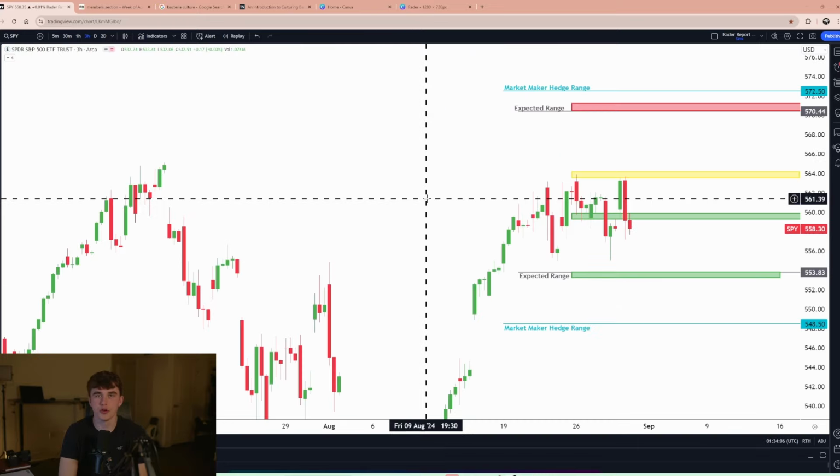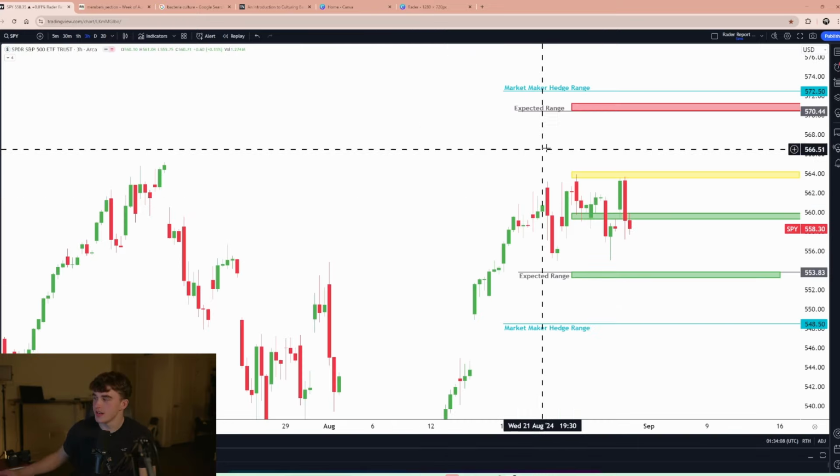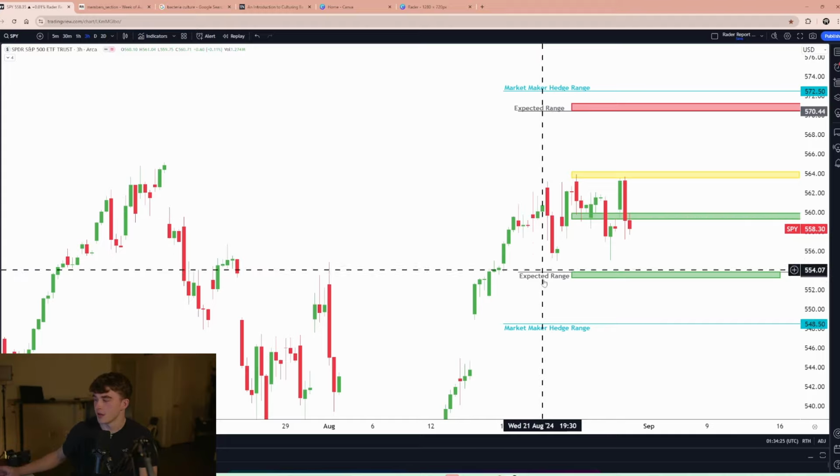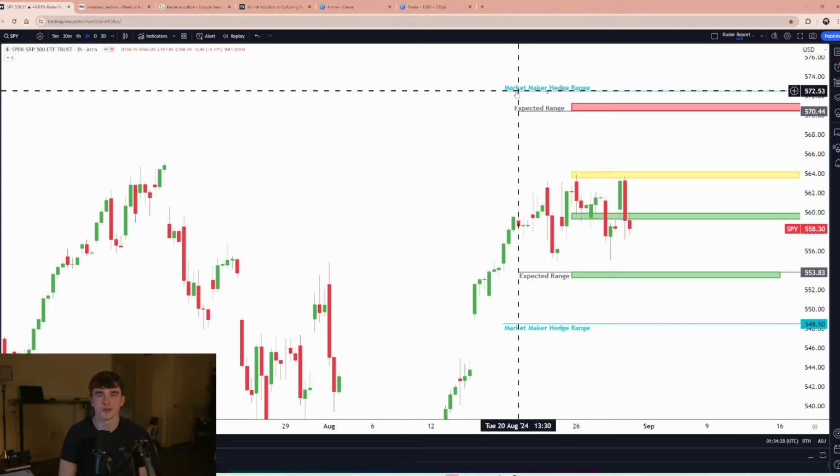Under the technical theory, you can see things like my charts here that have the expected ranges. These 2 lines are where the markets are likely to close in between with well over a 70% accuracy. How do we know that accuracy? Well, it's just based off normal distribution, and it's also made by the options market. The options market is one of the most predictive markets in the world, and they give you valuable information like that. Same thing with the market hedge range. These are where the market makers are hedging to in case the expected range gets broken.